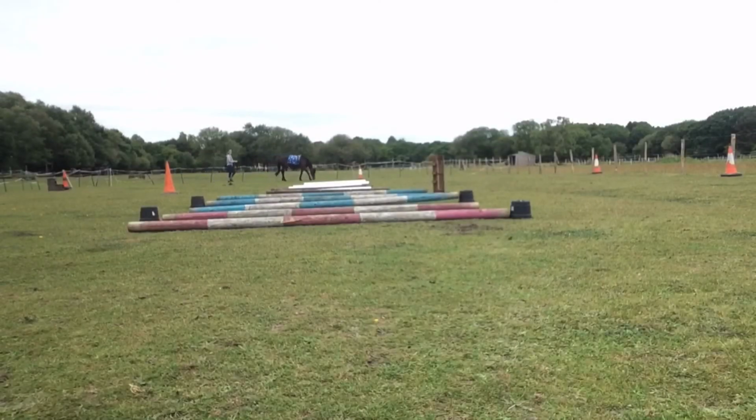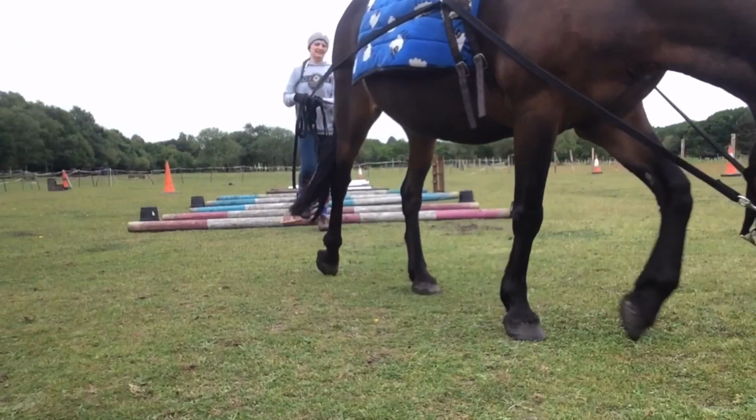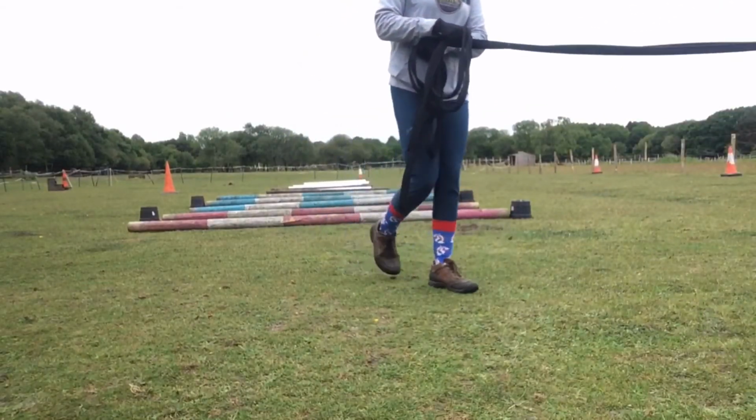Tuesday morning, bit of long reining with Erna. We started off just walking over this really long line of poles that I set out, which was pretty simple for me on the long reins at the back, but we soon did graduate to trotting over them, which was a lot harder than I thought it would be on the ground, and you'll enjoy my flapping elbows and flailing legs as I'm trying to get over them.